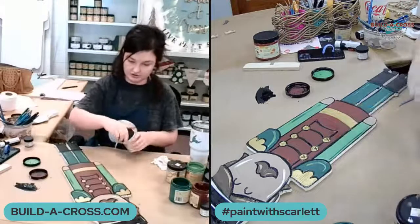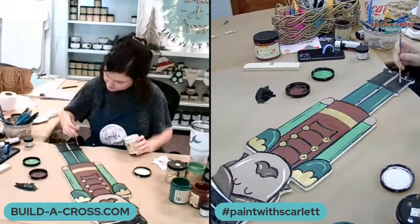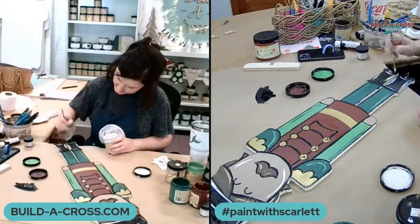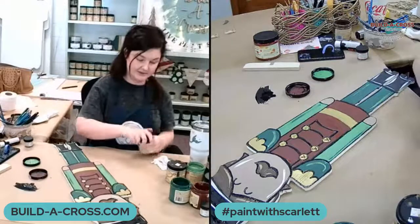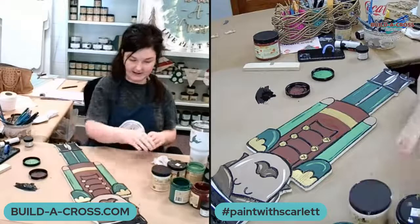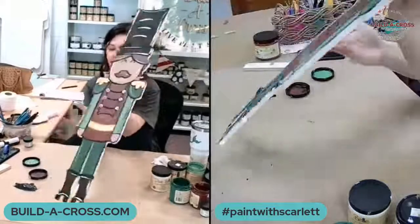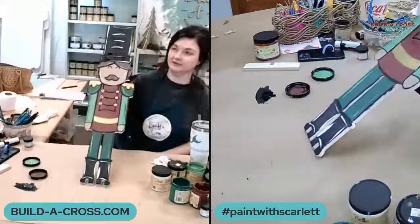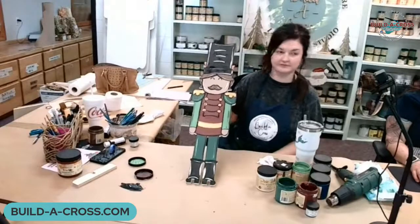I forgot to do his shoes, so let me do those real quick. Keep in mind, he does have little feet that help him to stand up. I just don't have them today because this is for Kenton and they're somewhere. So here it is finished. I'm trying to lean it so y'all can see it, because I don't know if you'd be able to see it if I stood it up.